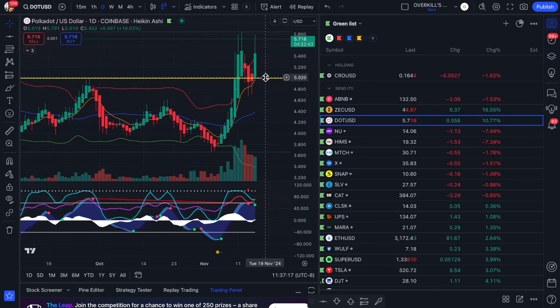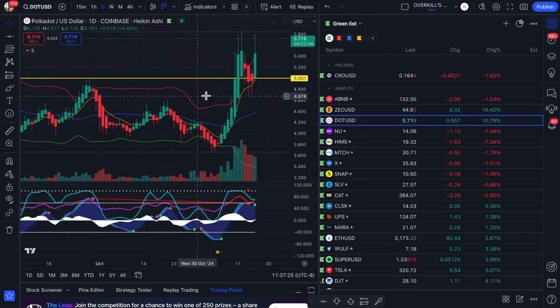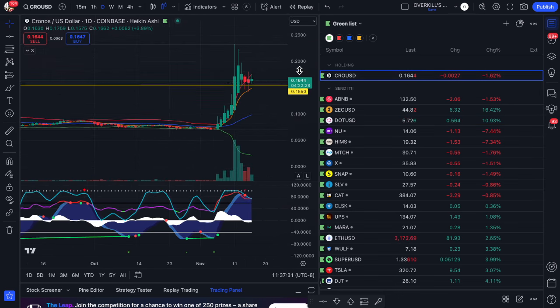Obviously Polkadot showing a green dot today, but it's already up 10%. I'd like to see a pullback on the hourly, maybe into the blue line here to risk a little bit less. But again, crypto could go parabolic here. This CRO trade for me is a bet on a parabolic move.